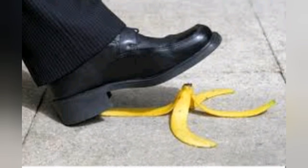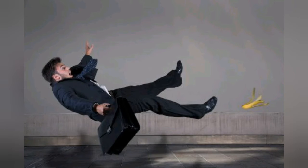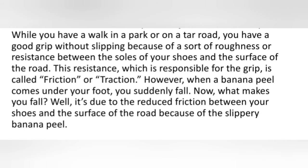However, when a banana peel comes under your foot, you suddenly fall. Now, what makes you fall? Well, it's due to the reduced friction between your shoes and the surface of the road because of the slippery banana peel.